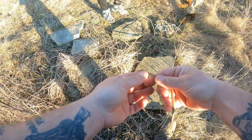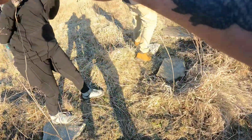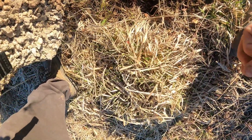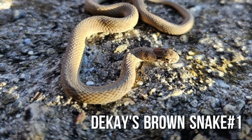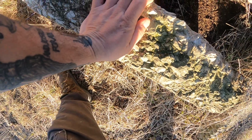Hey, snake! Nice. Yes! I knew there'd be a brown snake out today. Woo! Here, baby, hold this one. Get this. One, two, three. What? Hey, I got more, though. We got more to flip. Don't worry about that. Copperheads. Two copperheads. Take them out so they don't get squished. All right.